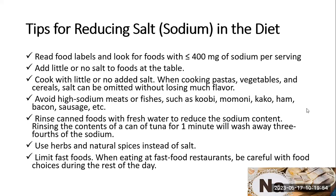Then if it comes to canned foods, rinsing them under water for 1 minute is enough to remove a great amount of the sodium that is in there. And you also want to encourage patients or clients to use herbs and natural spices like nkitty, rosemary, white pepper, and black pepper powders and all of that instead of adding actual salt to the food.